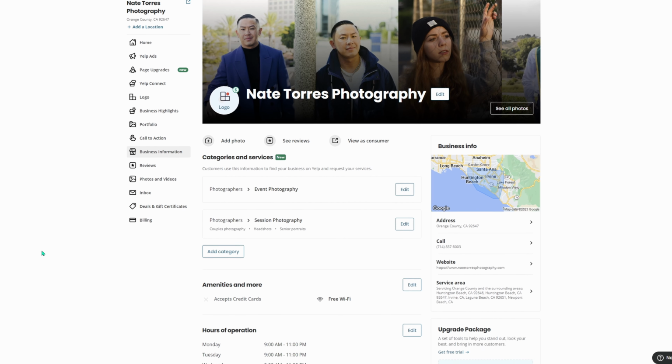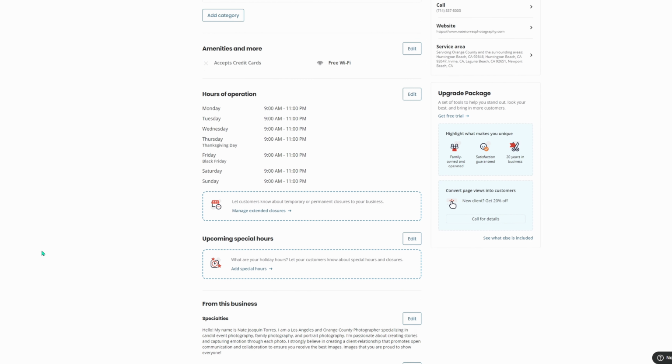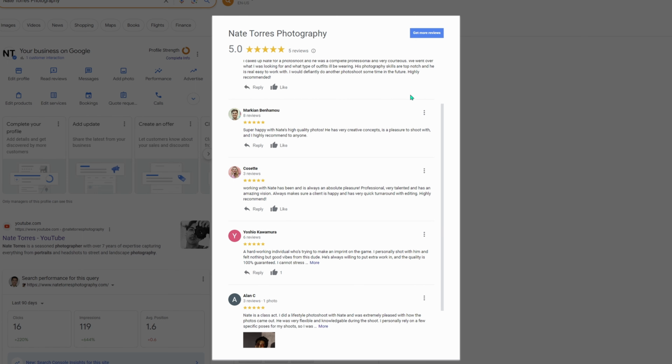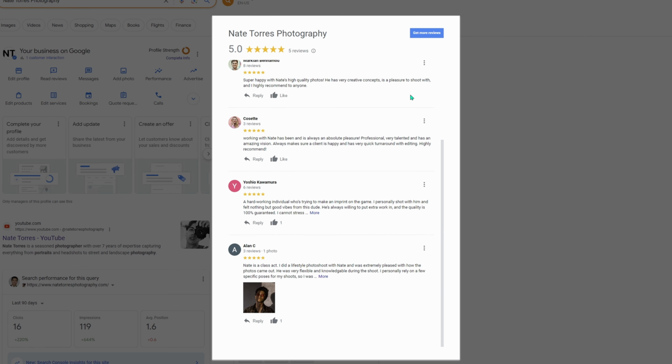As a photographer, one of the directories you'll want to ensure you're on is Yelp. Similar to Google My Business, make sure you create a Yelp profile and fill out all the same information to ensure consistency. The third most important part with local SEO is to get some reviews on your Google My Business profile and within your local directory listings such as Yelp. Ideally, when you have a successful photo shoot, ask the client to leave a review on Google My Business and Yelp. If they're happy with their photos, make sure to ask right after they receive their photos so it's top of mind.